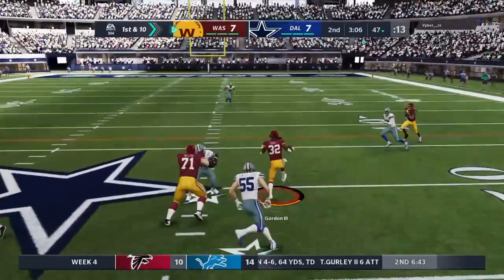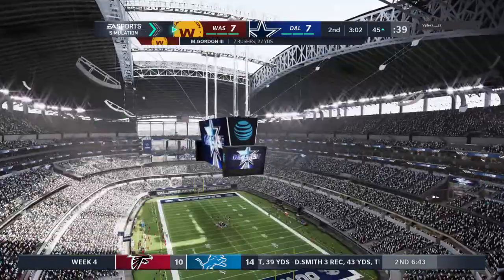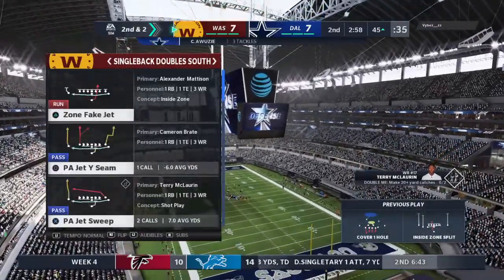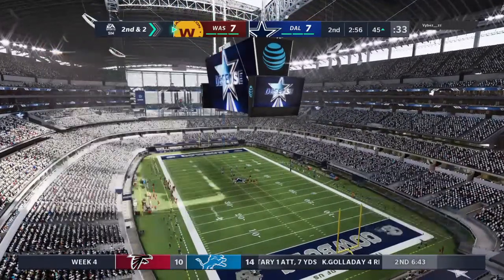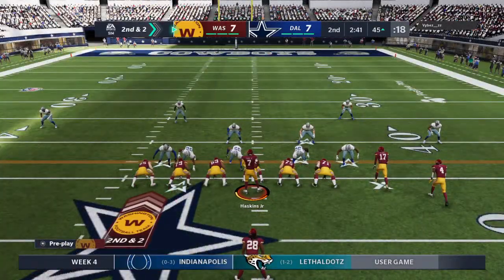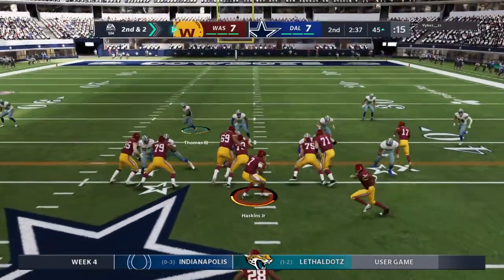Now Gordon on 1st down. And he's got this one across midfield into Cowboy territory. A good run there on 1st down, and it'll leave them with a 2nd and 2. Yards on the pickup. That's a strong pickup right there on 1st down. And as this drive goes on, we're seeing an offensive line and running game imposing its will.